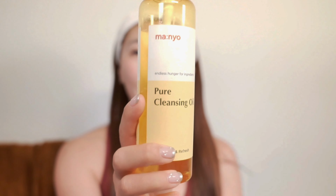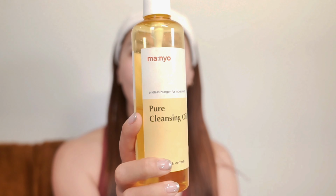So one of my favorites is the Anua Heartleaf Pore Control Cleansing Oil. It has heartleaf extract, and so it's really great at gently removing blackheads as well as removing all the oil from your pores. It's great if you have acne or sensitive prone skin. Another one I reach for is the Manual Pure Cleansing Oil. It has a thicker texture, so it's great for dry skin. So it's great at removing all the dirt and oil from your skin. Plus it leaves your skin feeling super hydrated after using.